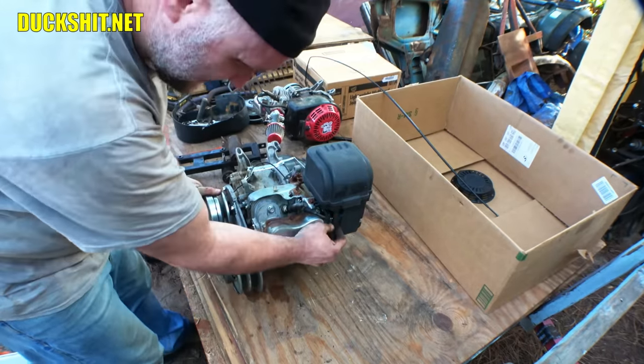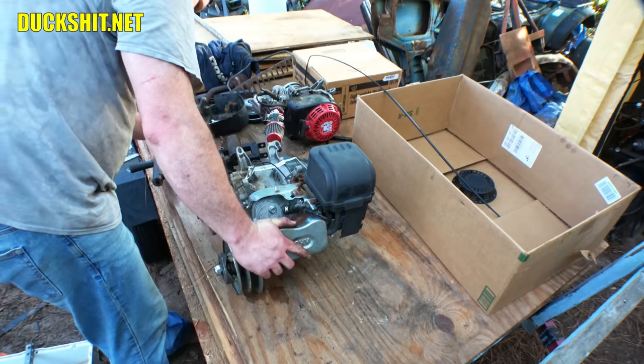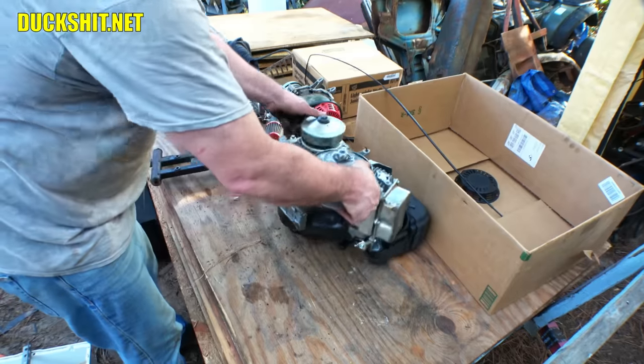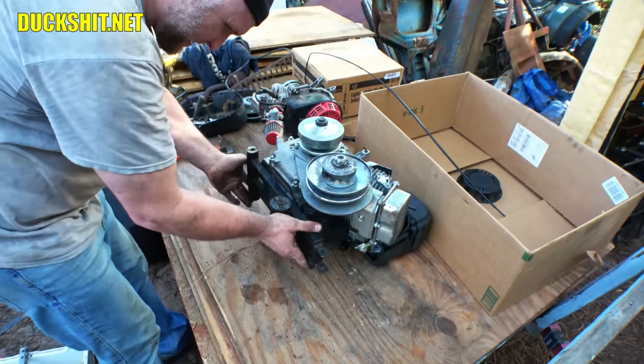The breather tube is here. I don't know if there's another breather in the case anywhere. Well, I guess we're about to find out, aren't we? Alright, it's up. Here's our mount.